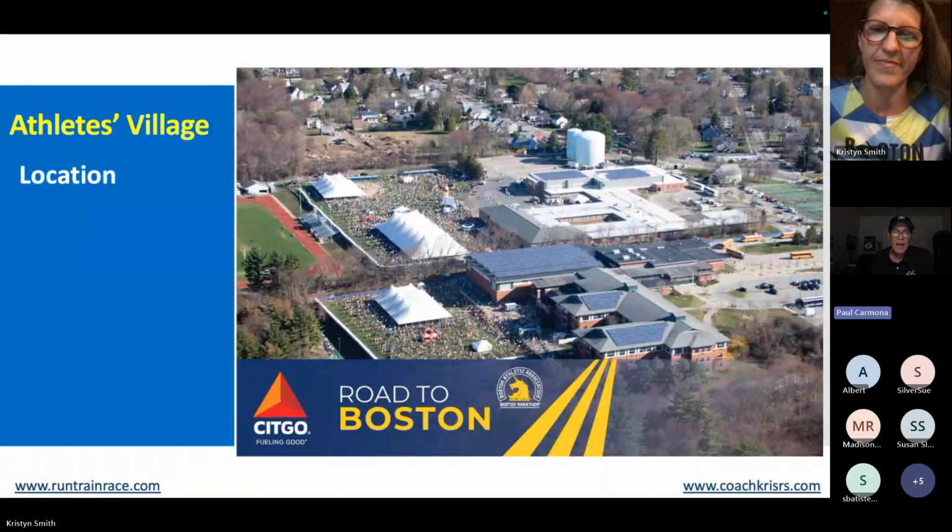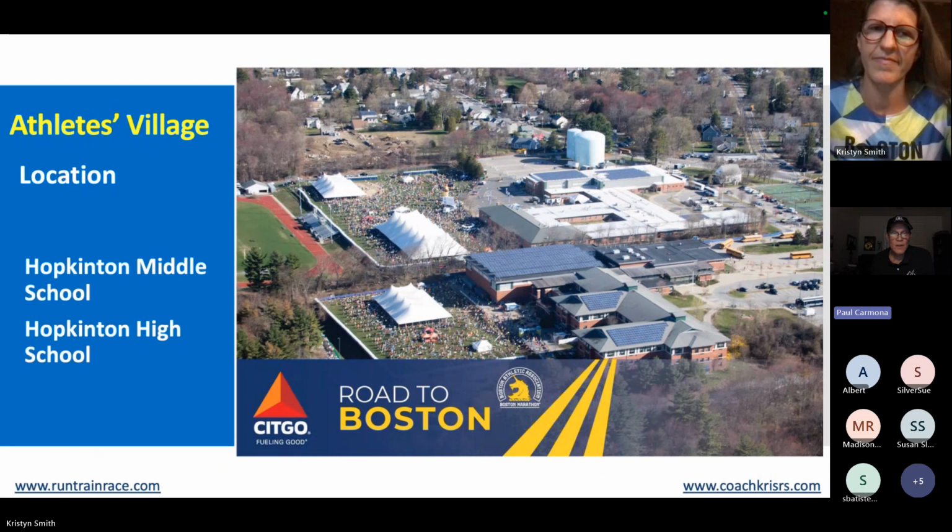This is an aerial view of the Athletes Village. The top square white roof below the water towers, that's Hopkinton Middle School. At the bottom is Hopkinton High School. Below that, out of the picture, you can't see it, is Hopkinton Elementary School. The Athletes Village are the two fields adjacent to the two schools, and you can see the tents there. But those tents, they're large, but they're not large enough to provide cover if it's raining for everybody. And so that's why I say be prepared to sit outside.